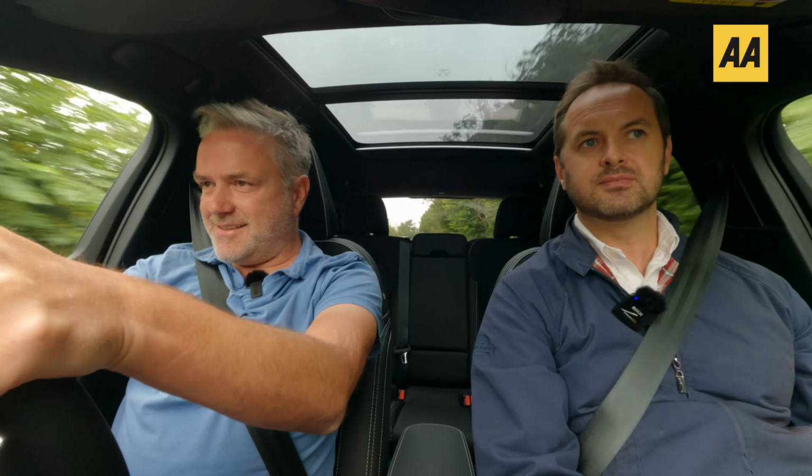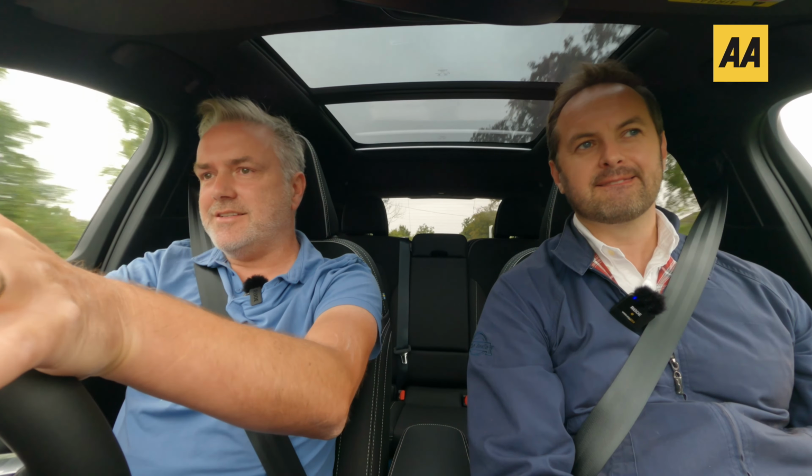There are some features which I think detract from it a little bit aesthetically, and some of the other journalists would say that the design might not age well because it's so quirky. Yeah, I think that's possible, Paddy. I do not like what they've done with the plastic on the side of it. I think they've let the side down, literally, a little bit on that front.